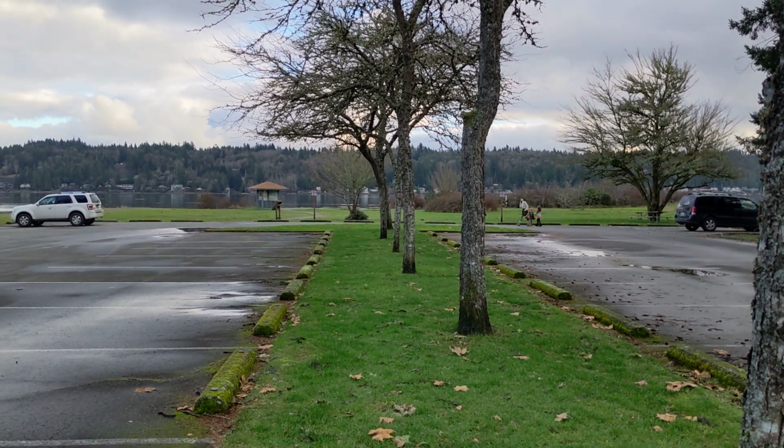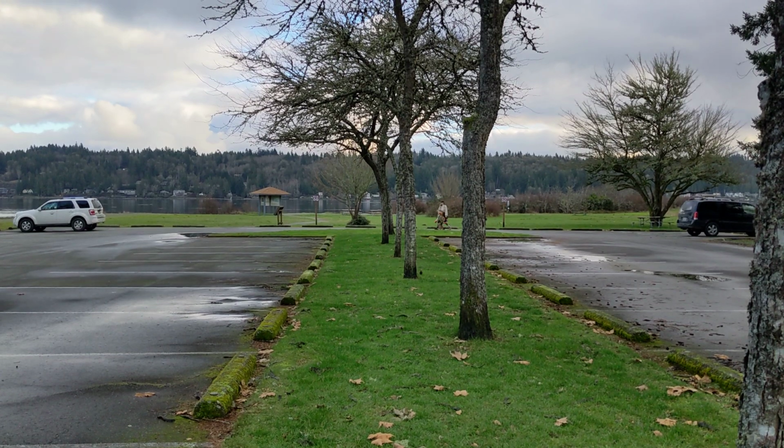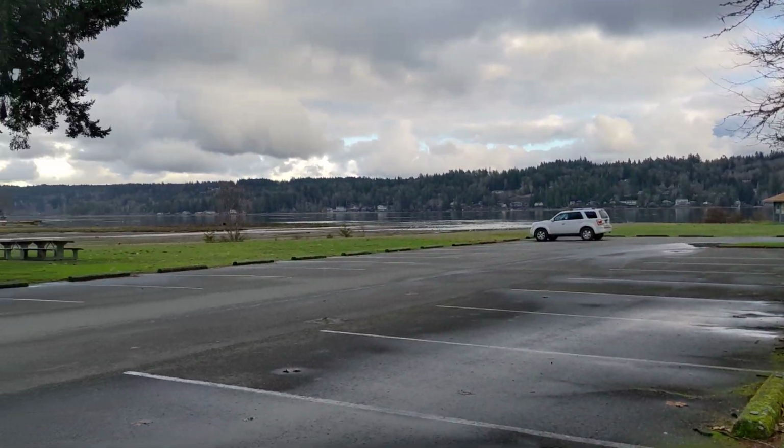This is a walkthrough of Belfair State Park. I'm going to start in the center and show us all the facilities, and I'll walk through them in order. So first I'm going to turn to my left.